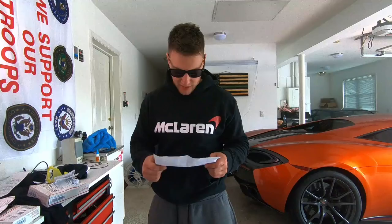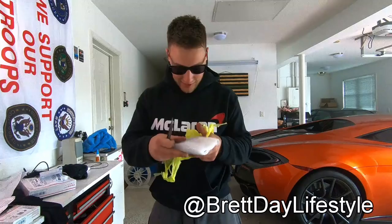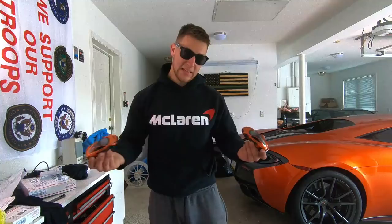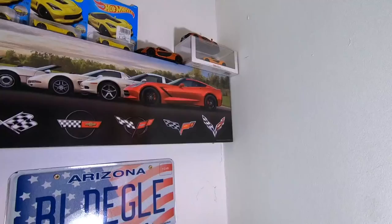Let's see what we got here. Oh, it appears to be a little McLaren. I think it's a P1, and I think I actually have an identical one. It is in fact a P1, and I do have an identical one that somebody sent me. I now have two Volcano Orange P1s. So basically, I'm worth about $4 million. Put it up there on top of the 570.